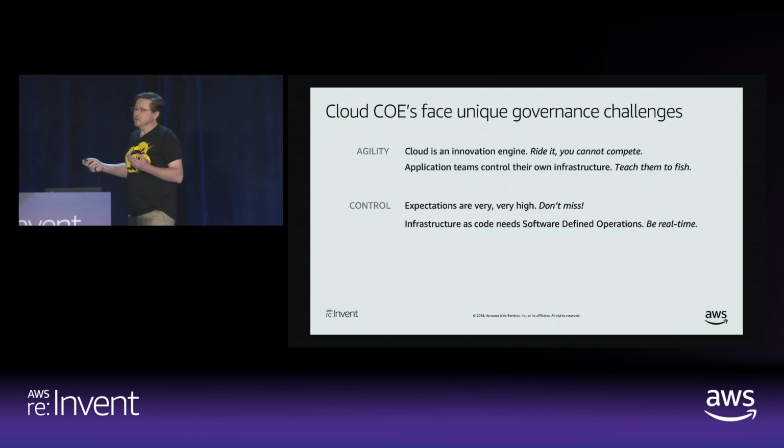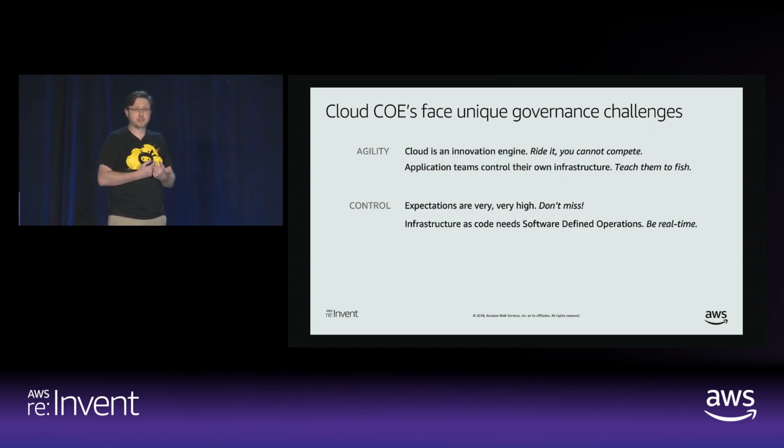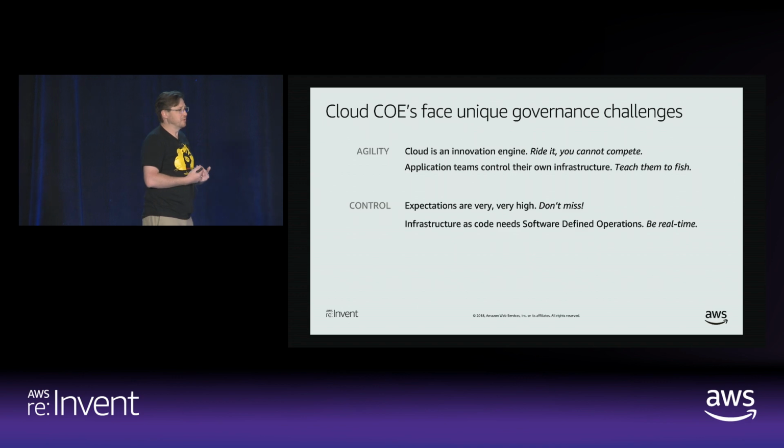The second point is that with all that agility, we still need to keep some control. And even more challenging, those expectations have gone through the roof. Can you imagine not having encrypted data now? But in your traditional data center, that was hard to the point of being acceptable. You didn't have it. You have to meet those expectations. The new service comes out, you have to implement it. Otherwise, you're behind. And then if you get stuck, you're in trouble, right?